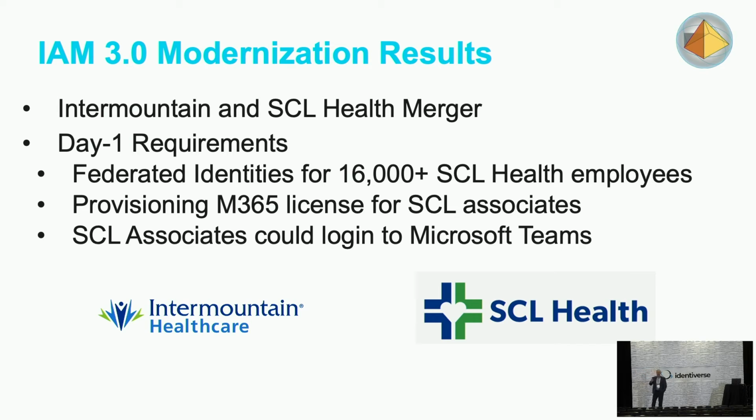And we've actually got quite a few kudos. Recently, my boss, the CISO, was with the CEO of the company back in Washington at some meetings, and they talked about this, and the CEO had nothing but good to say about how well this day one transition went.